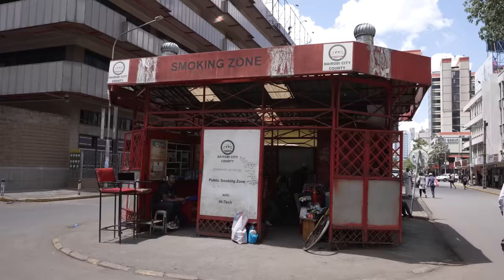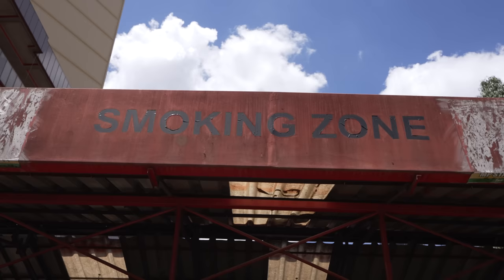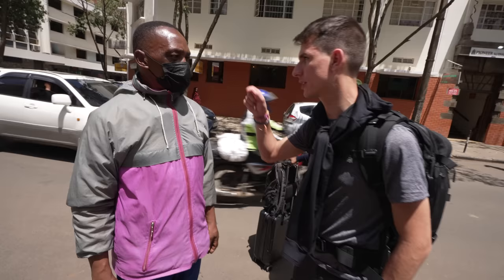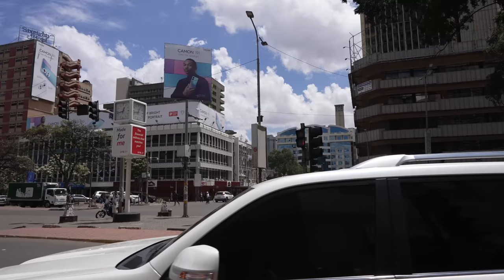Wow. All right, so if you guys didn't know, in Kenya, you can't smoke on the street, so they have these smoking zones in downtown. So if you get caught smoking, it's a big fine. How much do you pay if you get caught smoking? For the fine? Yeah, what's the fine? 5,000 Kenyan shillings, which is approximately $50. Cool. As a fine if you just go out and smoke.